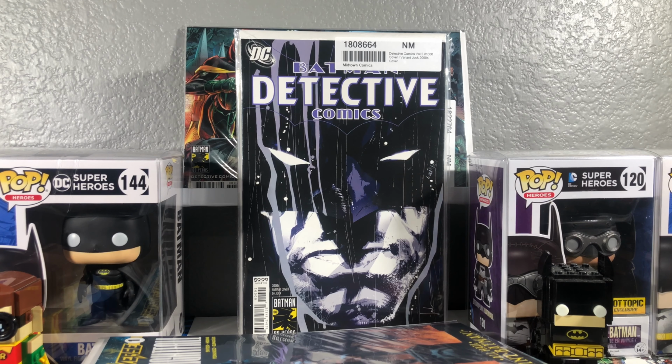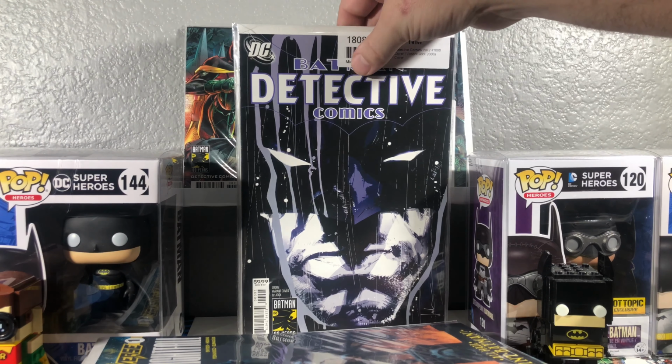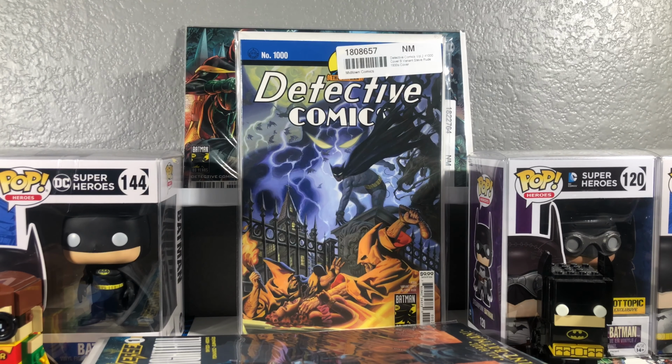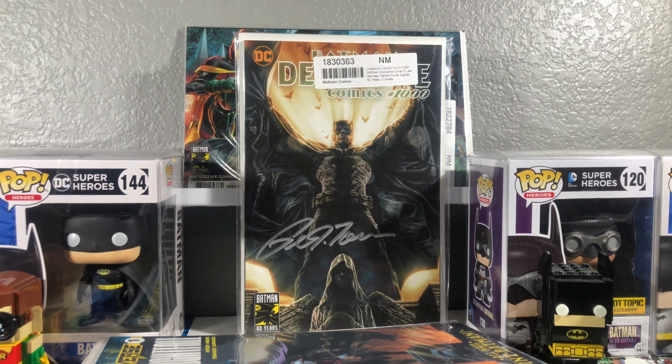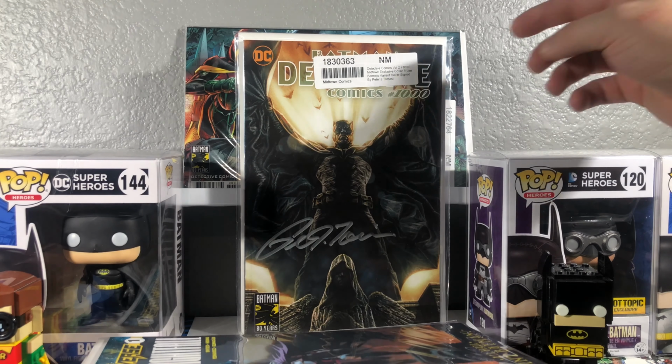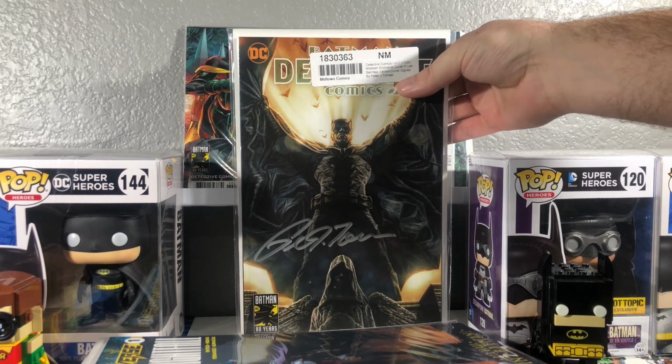But this is Jock's version or cover of Detective Comics #1000. This was the 2000s variant cover. This is the 1930s variant cover. Got that for $2-something. Now this is a signed copy that I bought for $5, and it's signed by Tomasi or Tomasi. I don't know how you pronounce his name, but really cool cover, and it's signed for $5. So I thought that was really cool.